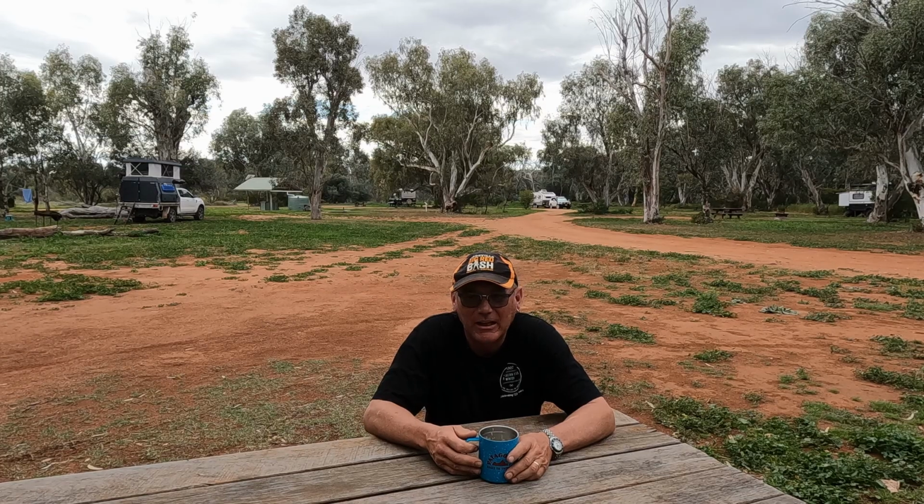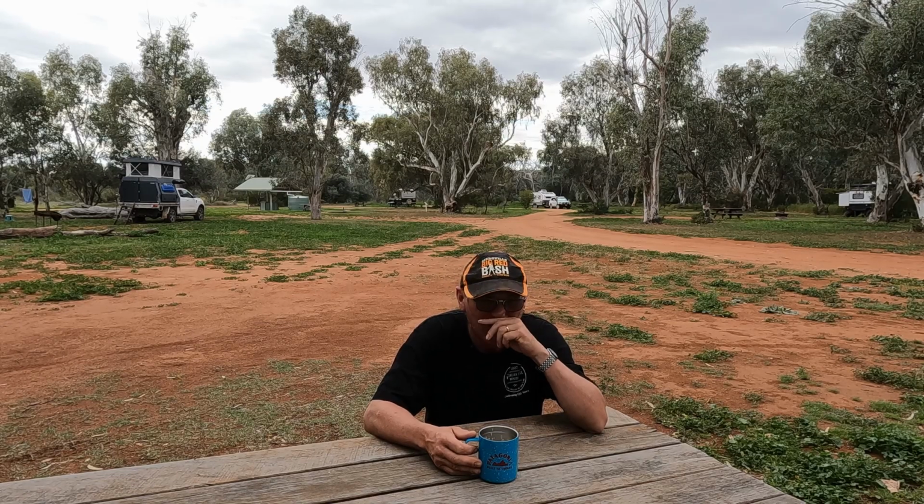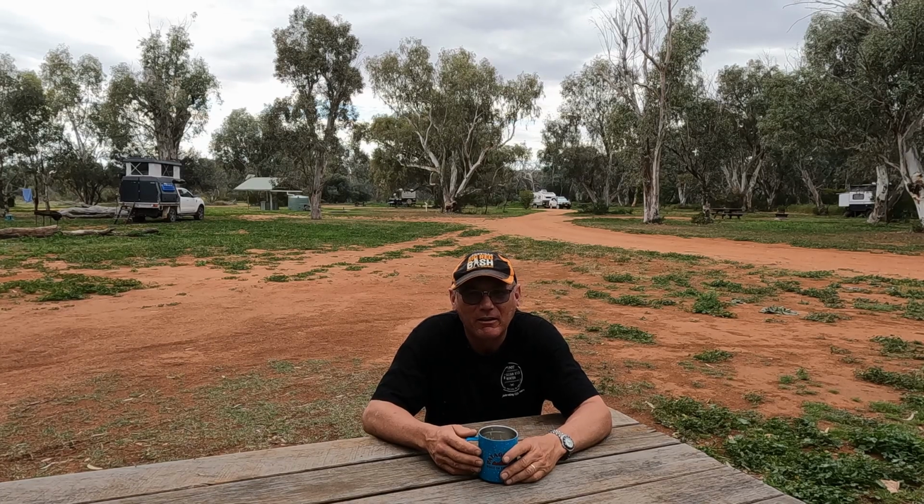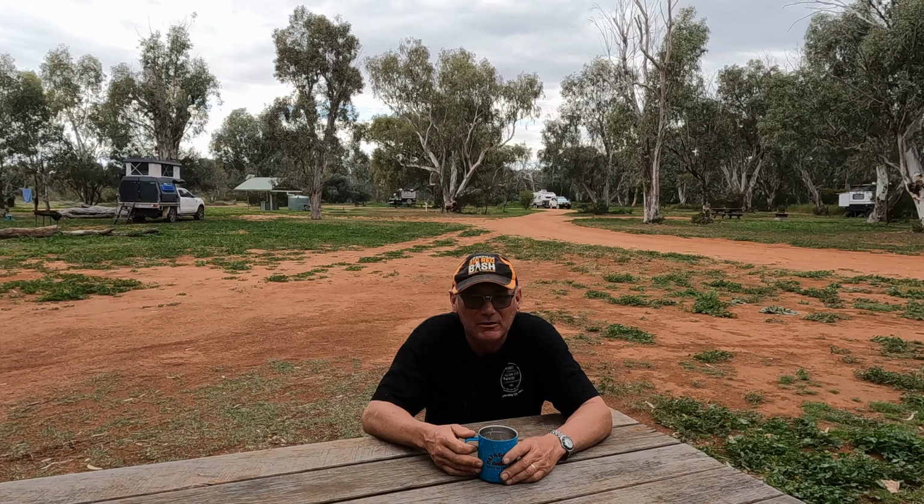Bit hectic trying to get here, but anyway, it was a bit of fun, bit of an adventure. Old Google Maps and HEMA Maps took us on a bump steer. So we're just in the camp area here, and there's a helicopter going in the background. Apparently they are doing some mustering of all the wild goats around the place. So I'm not sure if it's through the national parks or if it's private. I've got no idea. But anyway, he's just about to take off again.